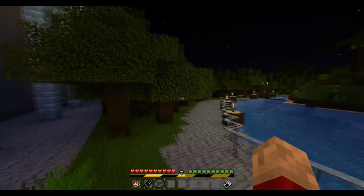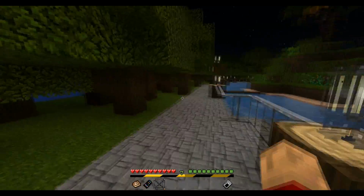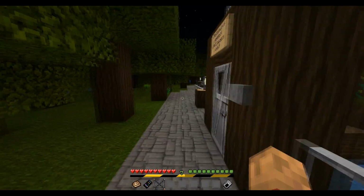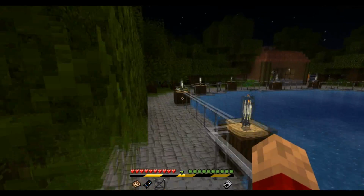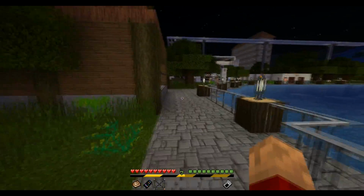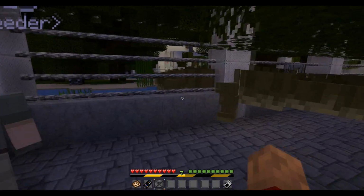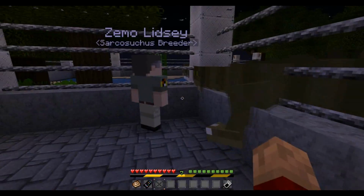And of course here are all the trees. I decided to put regular trees all around the side. I mean, I've used regular trees throughout the entire aquatic park, so it would only make sense to continue doing that. Here's the Sarcosuchus.